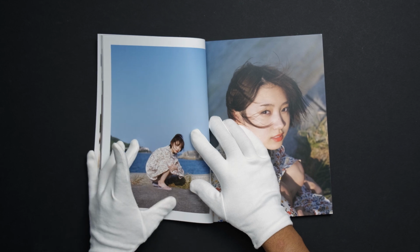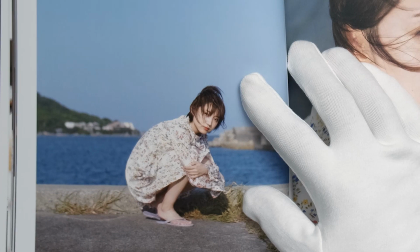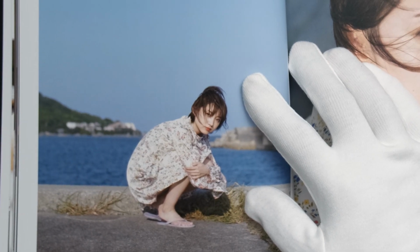You guys know how I like my wide images telling a little bit more of a story and having the character really small in there. And her crouching down is actually amplifying that effect. And seeing this big blue sky kind of gives off a feeling of like there's more out there.